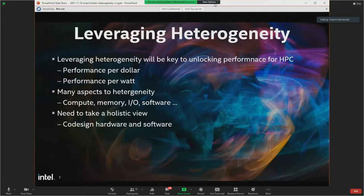It will be the key to continue to unlock this super exponential growth, whether your metric is performance per dollar or performance per power. There's many different aspects of heterogeneity. Of course, today we're really just focusing on the compute and the software to take advantage of the compute. But recognize the fact that the memory stack is getting deeper. There's lots of new I/O, and software obviously is key to being able to leverage this.